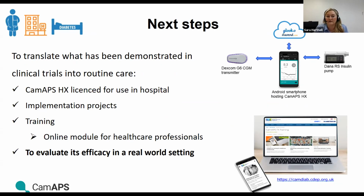And as part of this work, we've looked at various requirements, including training, and developed an online module for healthcare professionals to do the training online really easily.